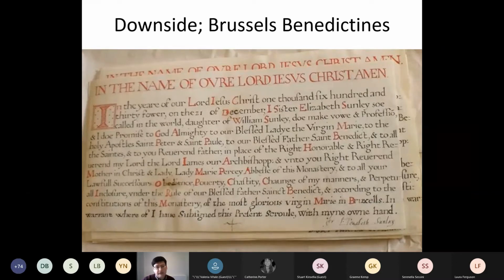We also had things like these, which are profession documents. Again, we can get here things like fathers, which we recorded. So you could begin searching for networks that were going on and relations.